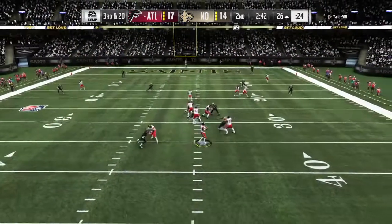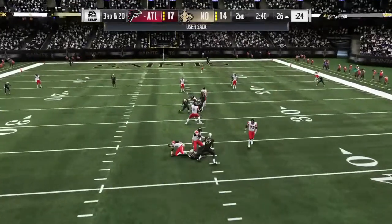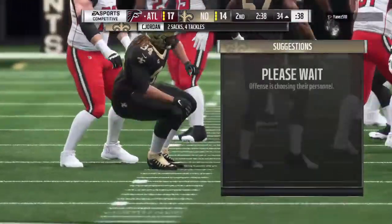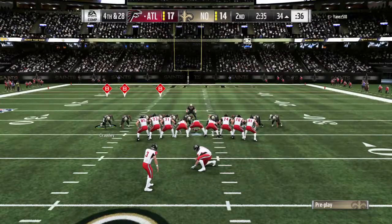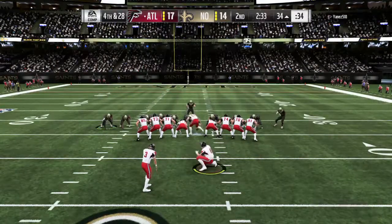3rd and long. It's Ryan. Under pressure, and down he goes. They sack him back at the 36. Cameron Jordan in there to get him his 2nd sack now of the afternoon.